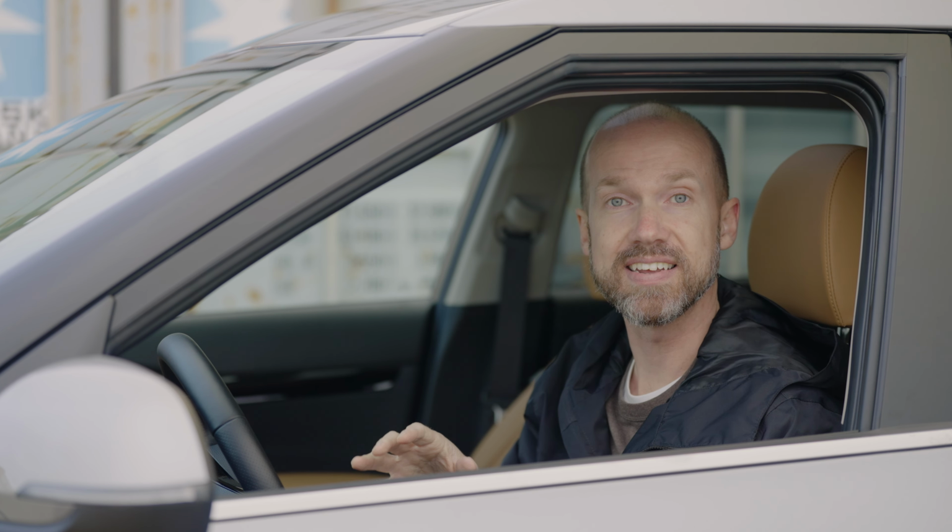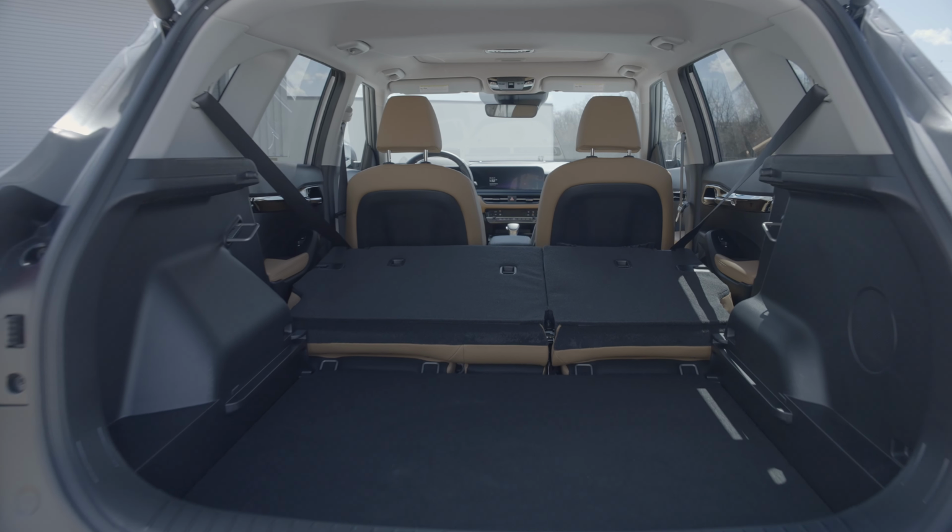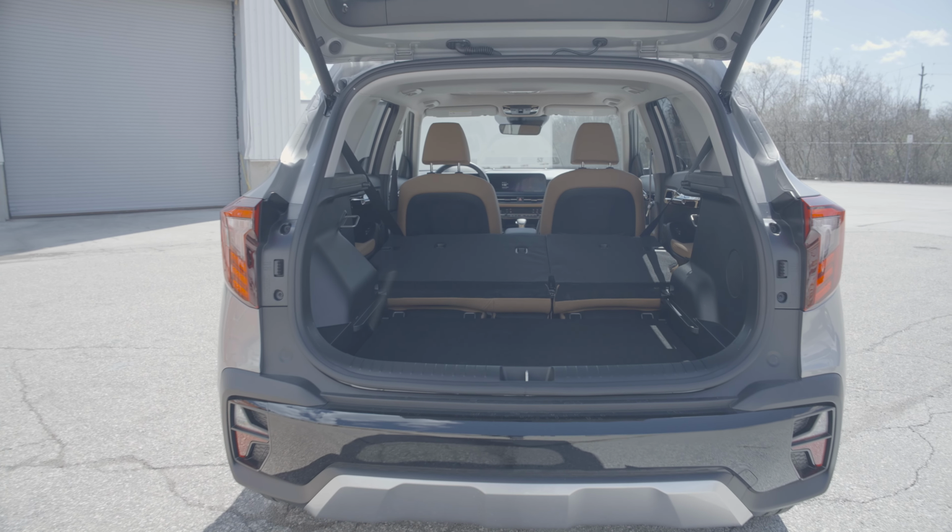Oh, and one more thing. Don't think the space in the rear seat came at the cost of cargo carrying capacity. This might carry the most real-world cargo out of any vehicle in its class. The only thing that comes a close second is, surprise, surprise, the Taos.